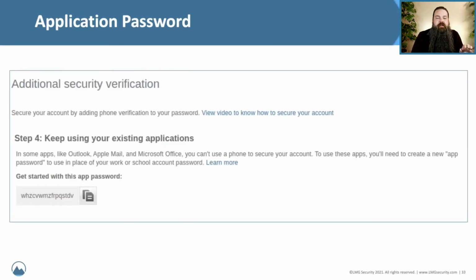Application passwords, as we mentioned before, are generated by the user. These are passwords that are used in place of your normal password for less secure devices, and they are something that we want to keep a very close eye on, because remember, this is going to be a bypass for our MFA system, and we don't want to leave too many holes available for someone to exploit like this.